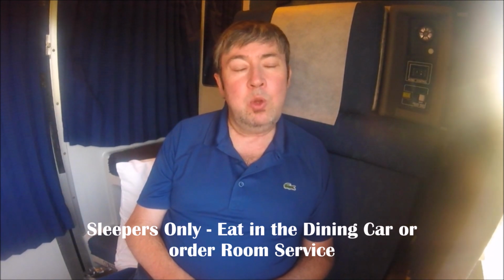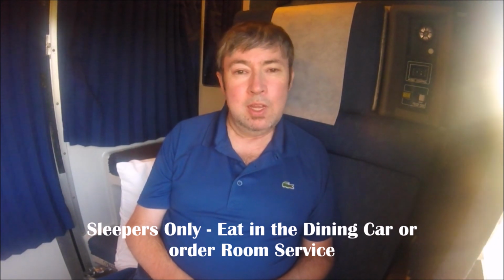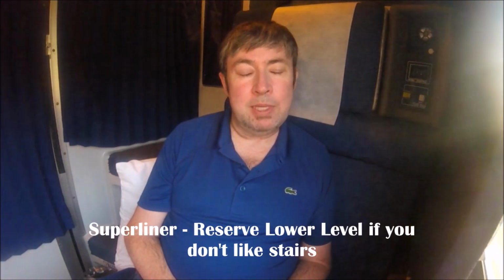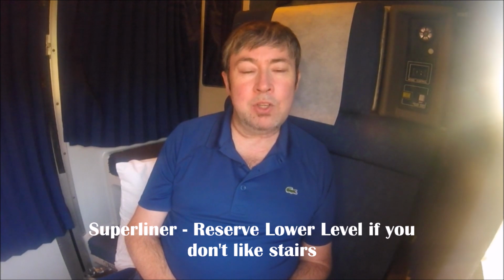Another nice thing, if you're in a roomette or a sleeper car, you can order room service. Sometimes you just don't want to go to the diner, so that's fine. Ask your room attendant, push the button, and ask them to bring room service. They'll bring you the menu, and you can order off the menu, and they'll bring it right to your room, which is great.